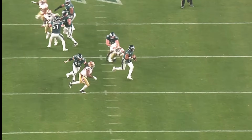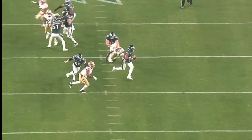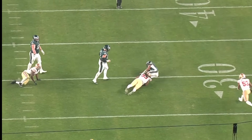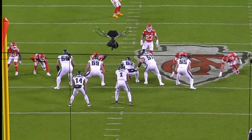Pressure gets back. Good spin move to get back. Pressure. Not sure what Jalen Hurts did. I think maybe he got spun a little bit right there. Yeah, he got spun. And you get the pressure right there. So, okay, cool. That's the San Francisco 49ers. We know the San Francisco 49ers, they got dogs in their interior. They can do a lot of different things.